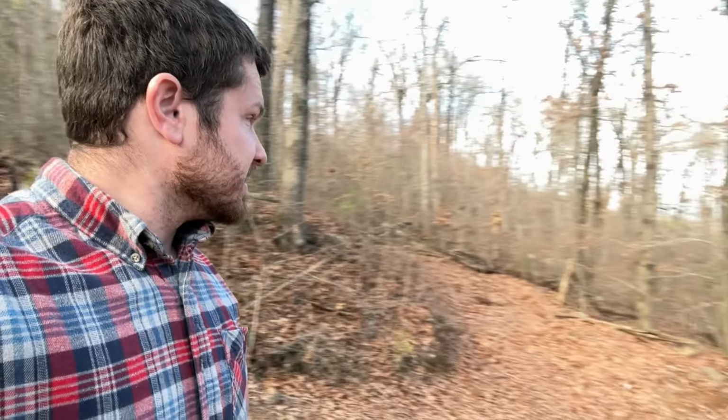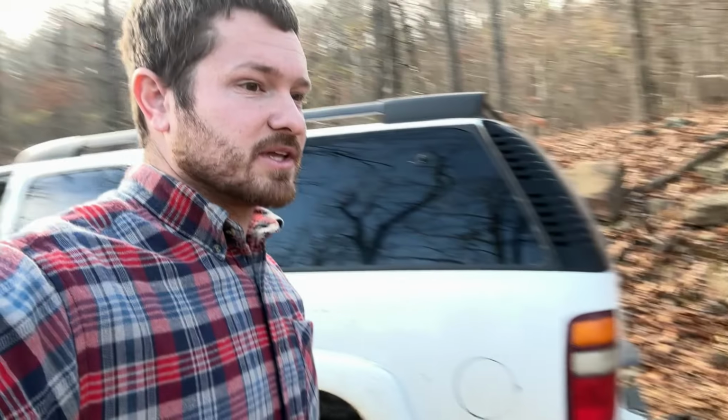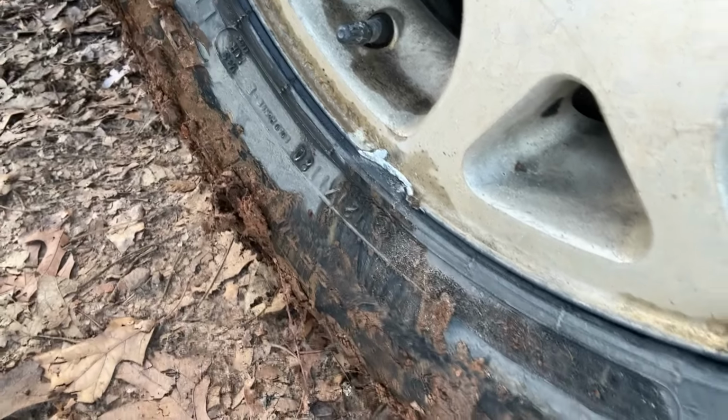Pretty good hill climb right there. Definitely would not pull that off with the camper. Camera probably doesn't show up, but that's pretty steep. Also hit the rim pretty good on that rock back there. Put a pretty good little gouge in the rim there, but we got spares. And we can always buy another set of these rims for pretty cheap on Facebook somewhere. So that's the nice thing about running stock rims.